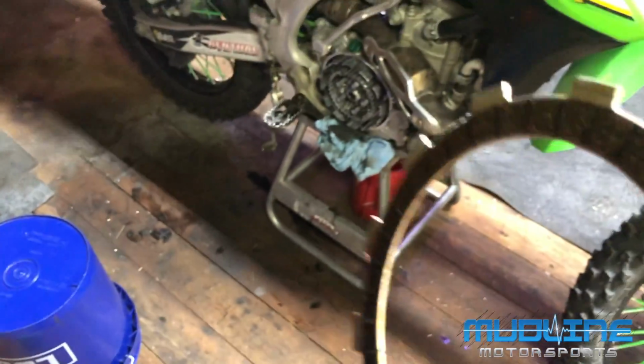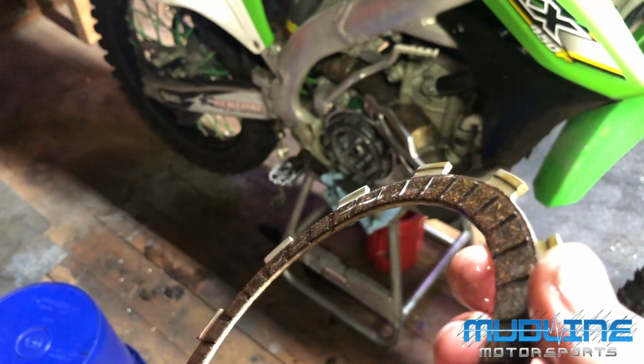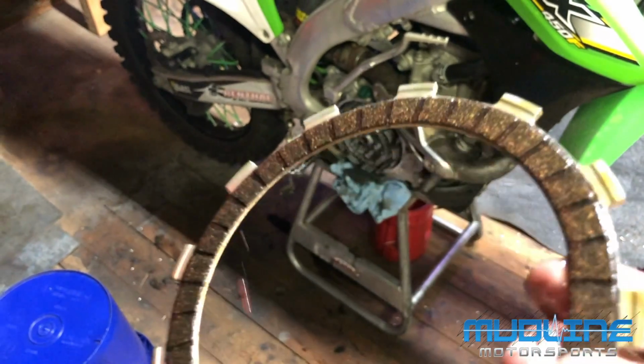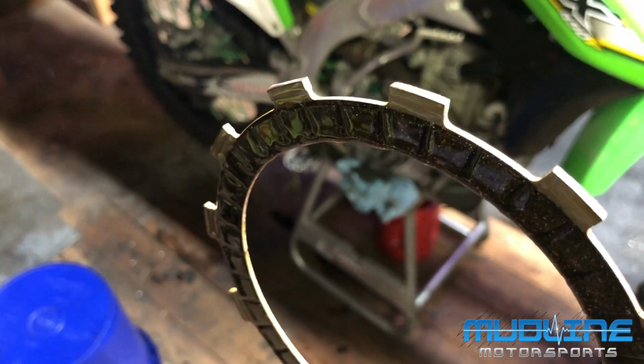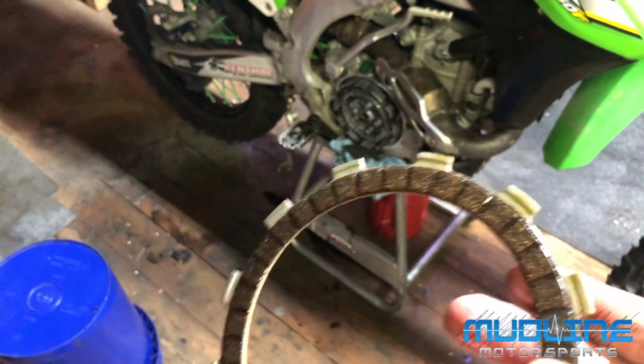All right, so it's kind of what the new fibers look like. Nice little groove in between each of them. And there you go, there's kind of a better image of how deep those grooves were. The old ones were basically flat.